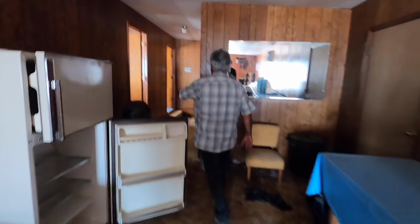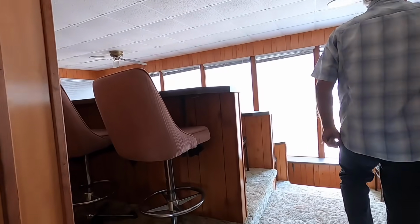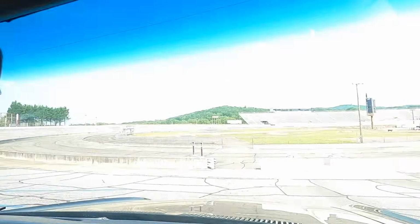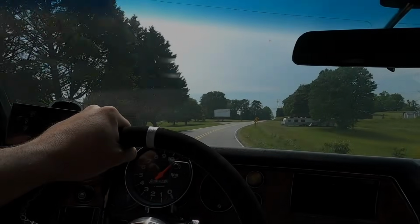This was race control for NASCAR right here. This is in incredible shape. Did you think that the first track that Monte Carlo would be on would be North Wilkesboro? Never ever. Here it is.